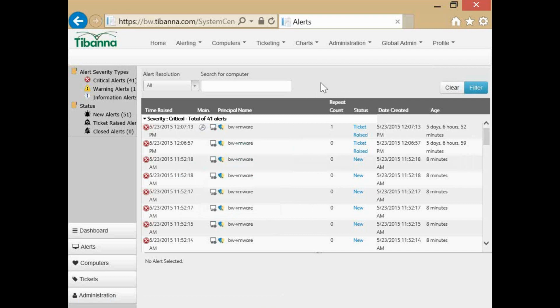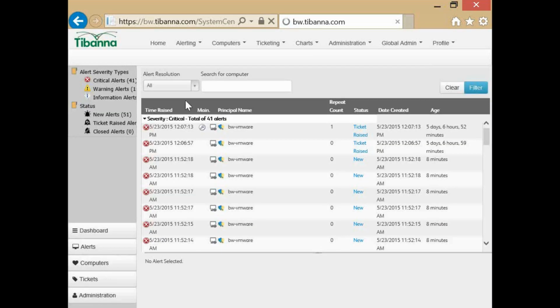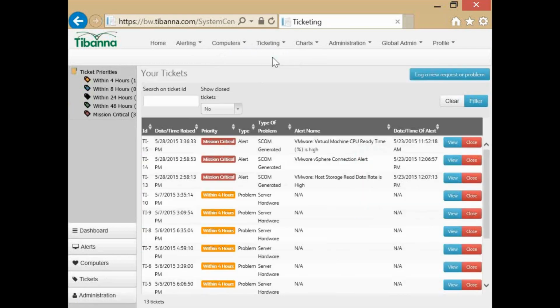We can also see, for example, here we've got something that says ticket raised. Let's have a quick look how we would do that. So if I click on where it says new, I get a pop-up that says do you want to raise a ticket? I can accept that. So then if I go to my ticketing, I can see that I've got my tickets raised here, and that will also tell me if it's been generated by SCOM or if it's a ticket that's been created by ourselves.